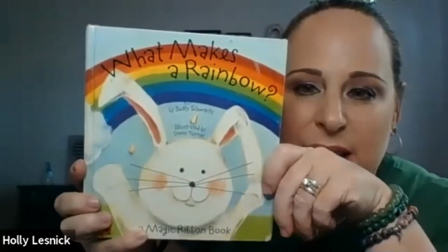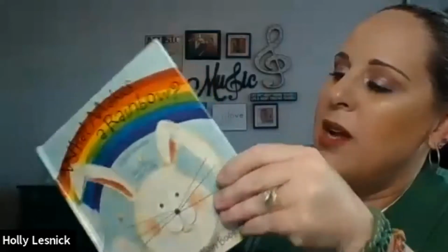Okay, so we said that leprechauns, they love rainbows and they love to find pots of gold at the end of the rainbow. And so this is a beautiful spring book that we love to read this week for St. Patty's, and it's called What Makes a Rainbow? And here we go.